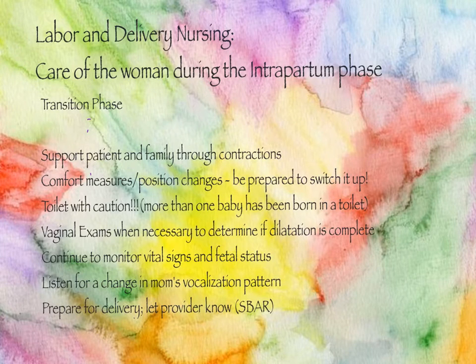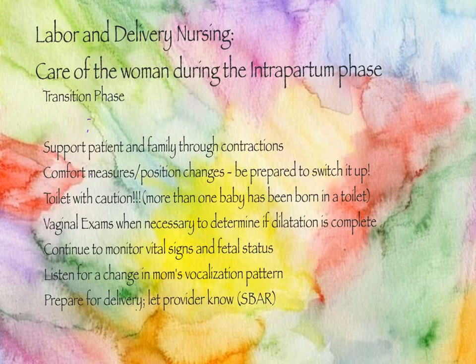Okay, so the next phase that we're going to talk about is the transition phase, and how we take care of a woman during that part of labor. Obviously, you're going to support the patient and the family through the contractions. This is the part that most people have trouble coping with. If you let the patient and the family know that this is really intense, but that it is very short-lived and pretty soon they'll be holding the baby, you tend to get a little bit less of that high emotion.